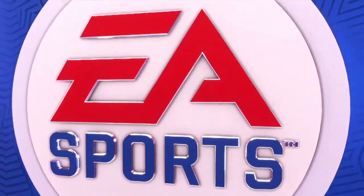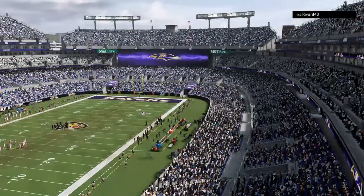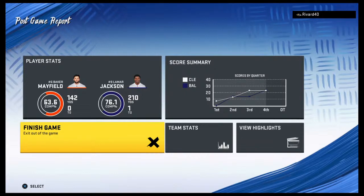So for the Ravens, it'll be a .500 start as the win gets them back to 2-2. And they will hit the road next week to take on the Pittsburgh Steelers. Meanwhile, for the Browns, they also will exit this one at 2-2. And they'll try to get back.